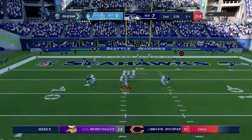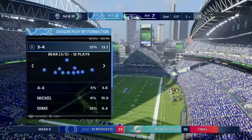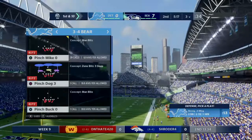They'll try and throw for it with Hurts. And my goodness, this is incomplete. They're turned away on 4th and goal. And the Seahawks able to come up with a goal line stand. It's a turnover on downs.